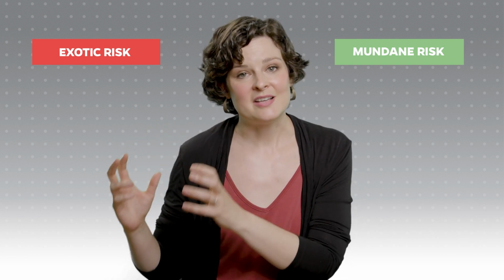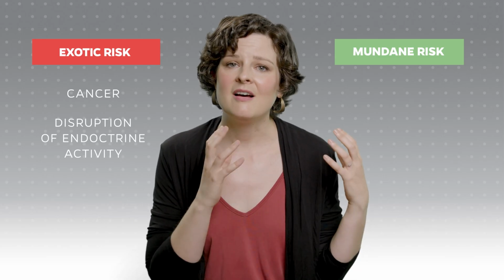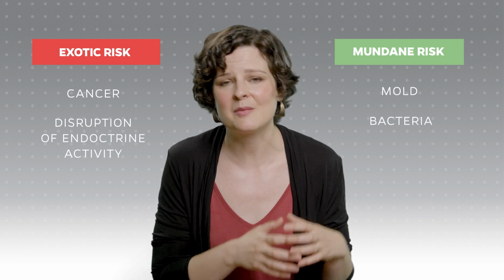The same thing applies to cosmetics and to preservatives. People put a lot more weight into the exotic risk of a preservative potentially causing cancer or disrupting their endocrine activity versus the relatively mundane but much more realistic and common risk of putting mold on your face, of harboring bacteria growing in your cream. So I think it's important to use the best, most effective, safest preservatives out there. And it has been proven time and again that those are things like parabens and formaldehyde releasers. I hope this was helpful.